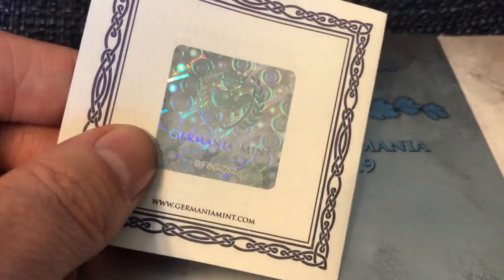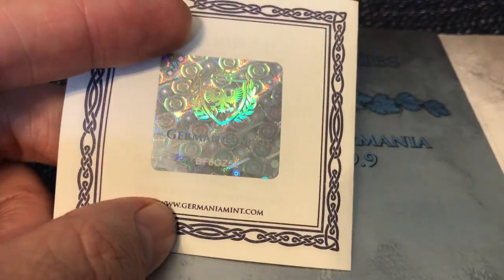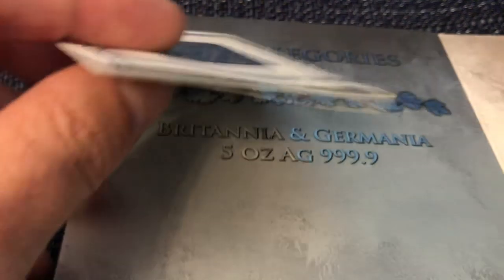Very nice, and look at that. It even has the sticker on the back of this thing, a hologram sticker there, Germania Mint. So very cool to see that in there. And here is the piece.